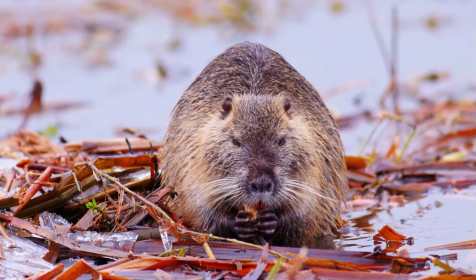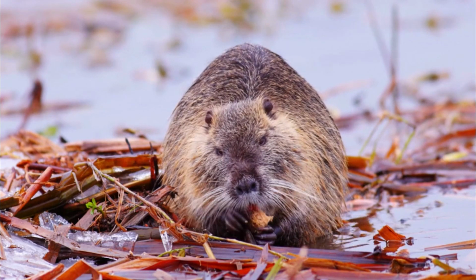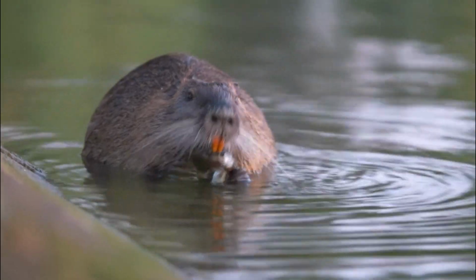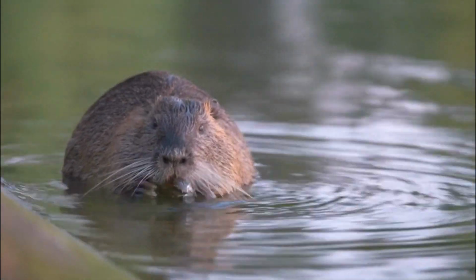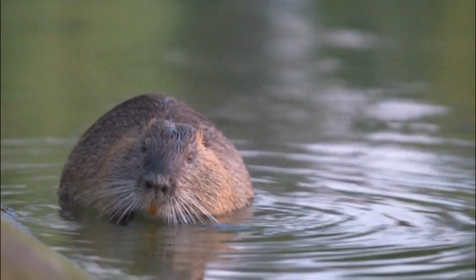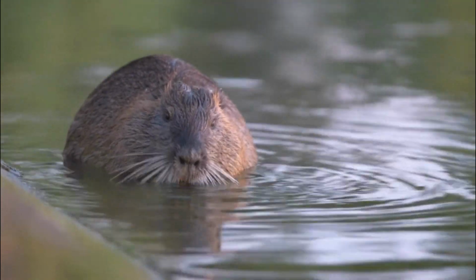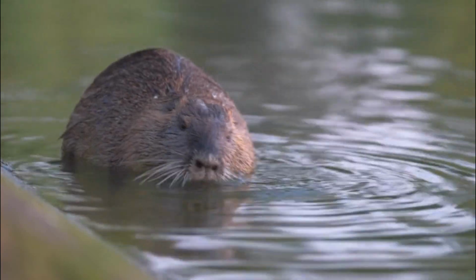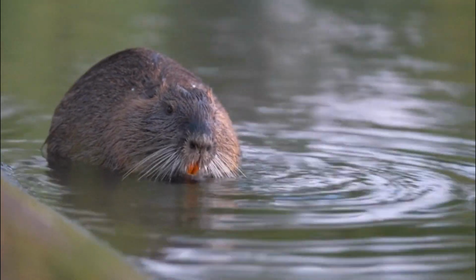Coypus face several biological challenges, both in their native range and in the regions where they have been introduced as invasive species. Some of these challenges include: Number 1. Overpopulation. Coypus are known for their high reproductive rates, which can lead to rapid population growth. In areas where they are introduced, this can result in overpopulation, causing ecological imbalances and competition with native species for resources.